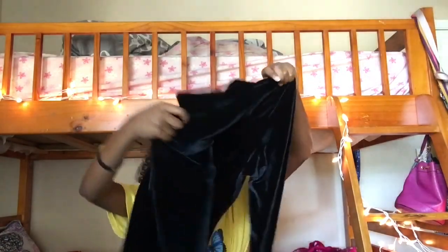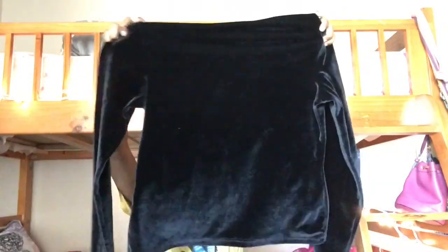The next turtleneck and the last turtleneck I have is this black velvet one. And I like this so much, just because I like velvet and I like turtlenecks, and it's black, like my soul. Okay, that got dark. But yeah, this is a turtleneck. It's very pretty. I like it very much.